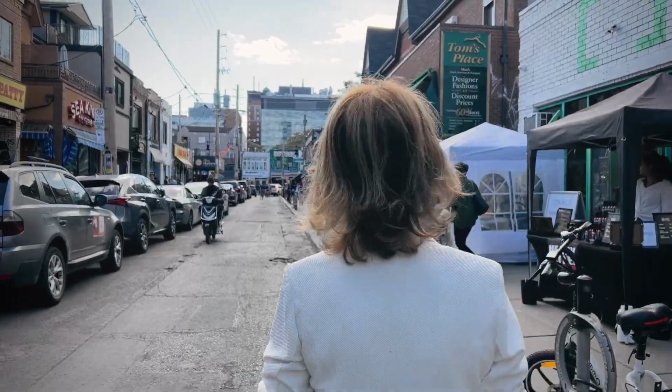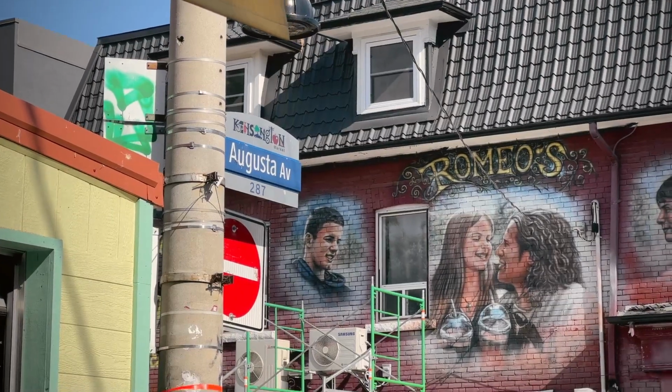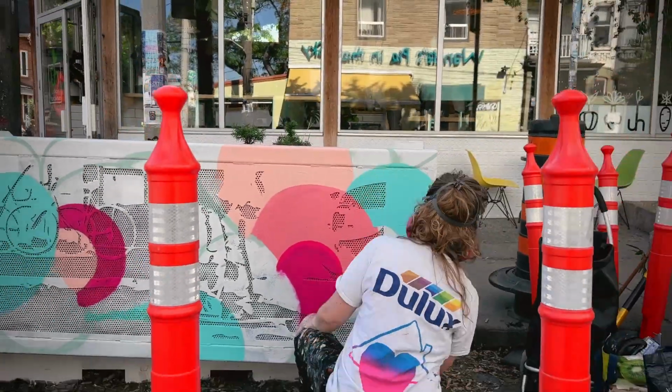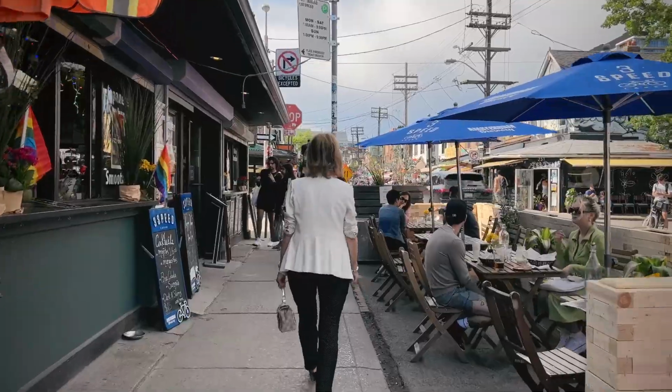The area is bounded by College Street on the north, Spadina Avenue on the east, Dundas to the south, and Bathurst Street to the west. Most of the neighborhood has eclectic shops, cafes, and other attractions located along Augusta Avenue and neighboring Nassau, Baldwin, and Kensington Avenue. Kensington Market was designated a National Historic Site of Canada in 2006, and Canadian journalist Robert Fulford wrote in 1999, "Kensington today is as much a legend as a district."